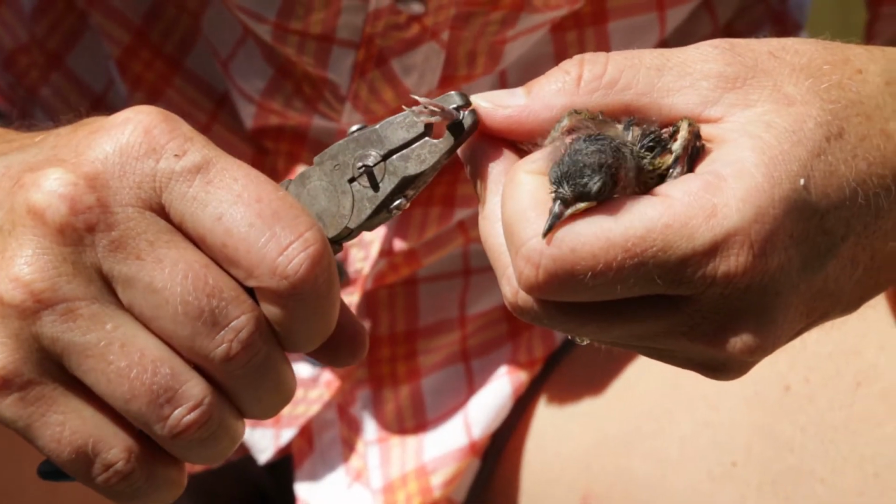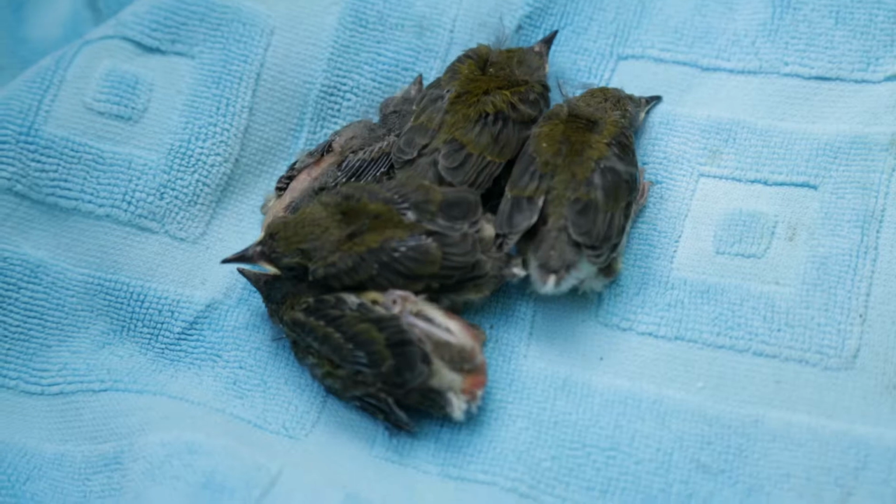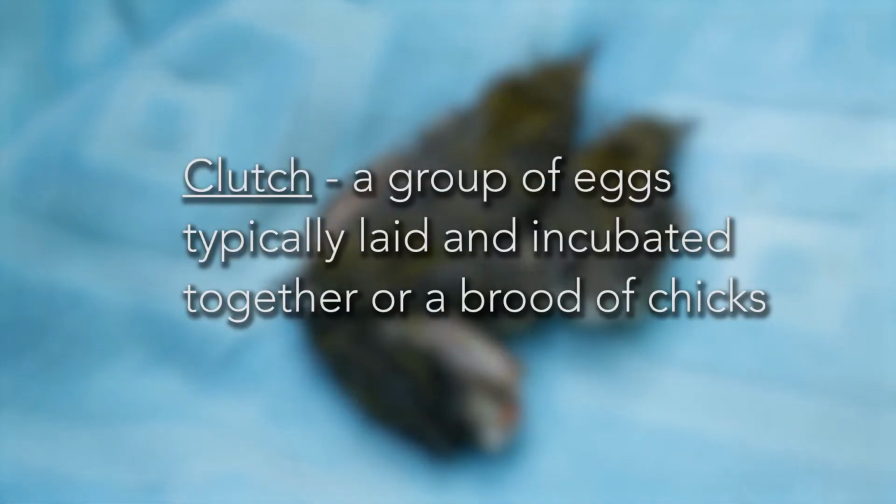We're kind of towards the end of their breeding season. We're going to be banding some nestlings today, and we're going to be catching some females that are incubating sort of a few late clutches that have been started.